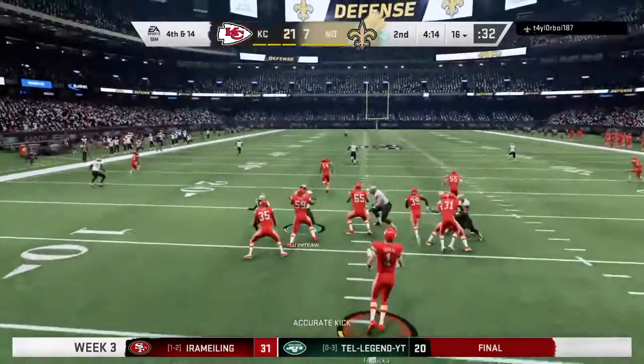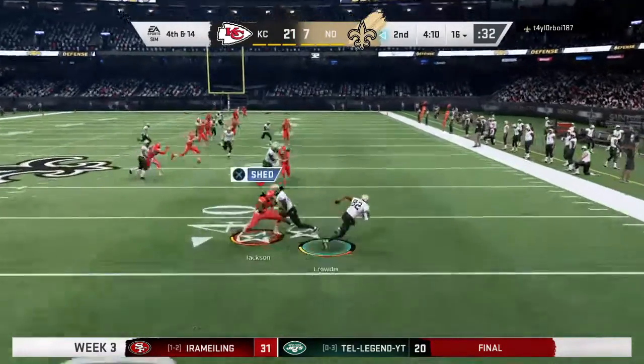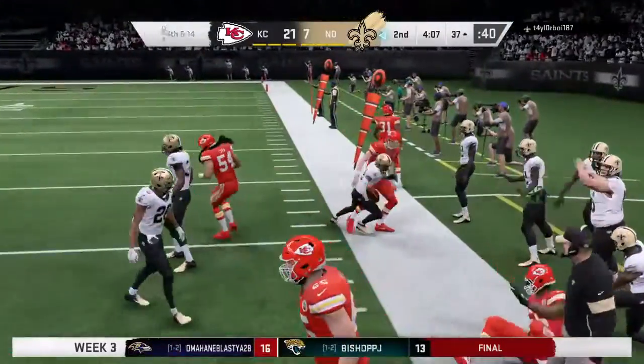He was trying to force it in there on third down. But if there's a time to force it, he felt like he needed to make a play, right? Yeah, exactly right. Third down, you got to try and find something. There's nothing available there for him.